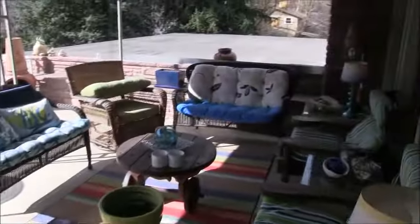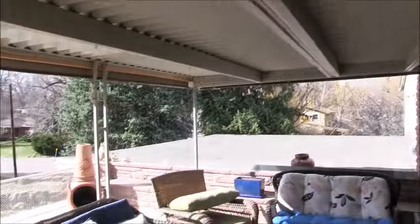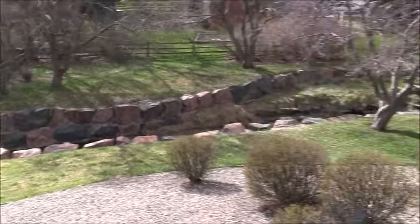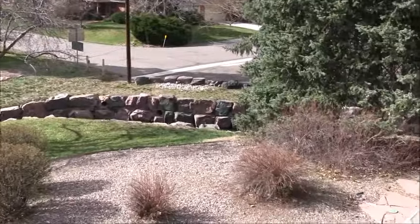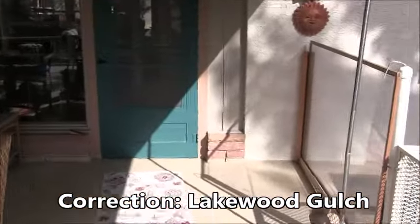We might as well look at it right now. Very nice dry patio here, and looks out over the backyard. The backyard goes all the way over to that split rail fence on the other side of the creek. This is the Lena Gulch, and it flows year-round into and through the Lakewood Country Club, which is only one block away.